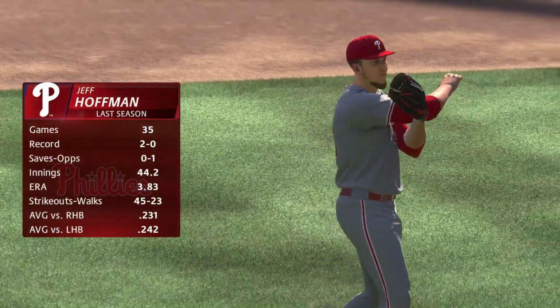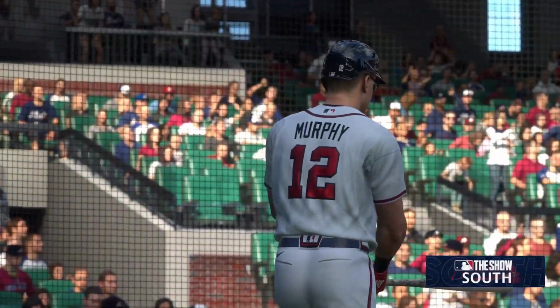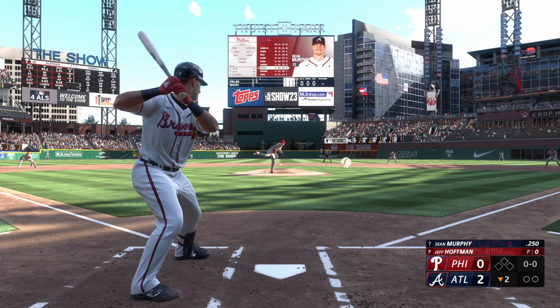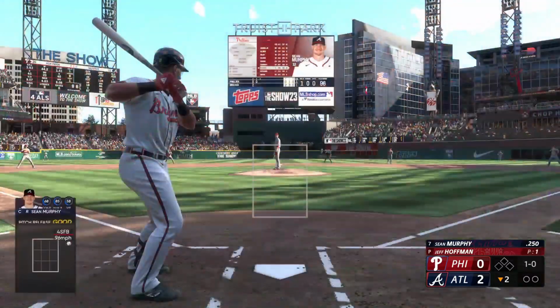Jeff Hoffman comes on now. And we all know about his slider. It's just filthy, man, and one of the better ones in the game, I'd say. Spin rate's very high, and it just breaks a ton. The pitch. Sean Murphy in now. Takes ball one off the plate.